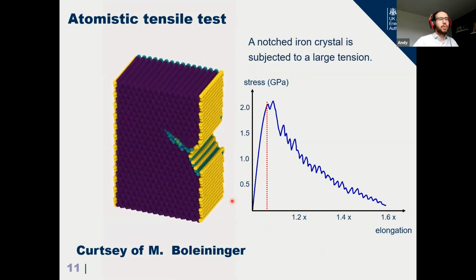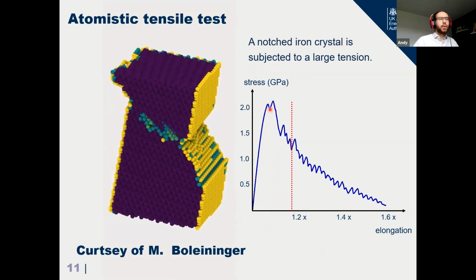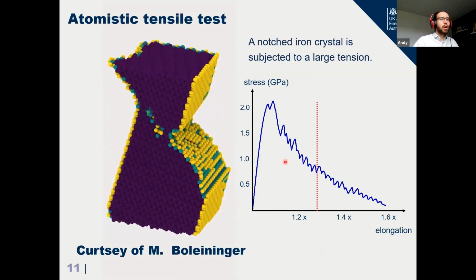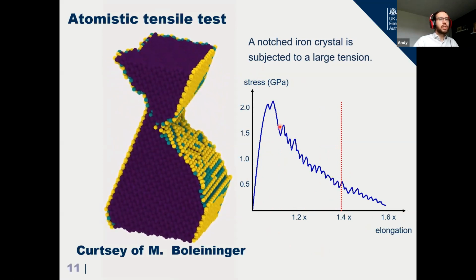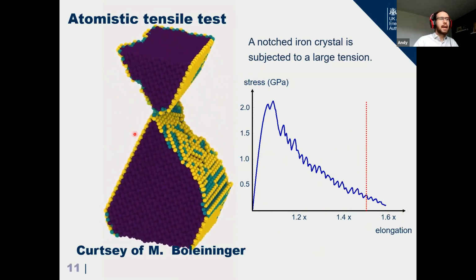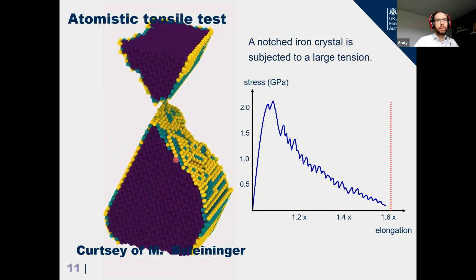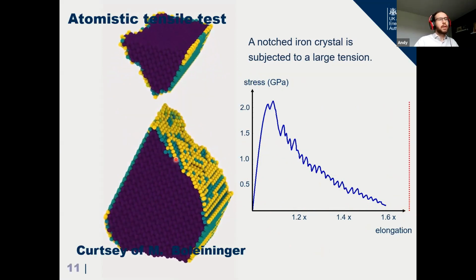And we can see initially we just have this sort of straight response. If we stopped here, it would go back to where it was. But if we keep going, we get these dislocations move across. They permanently deform the shape of our sample. And you can also see that the stress here is dropping off. That's because the area which is being deformed here is actually getting smaller. So as the material is deformed, it gets easier to deform.